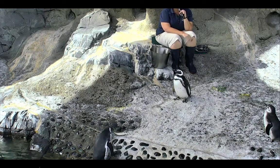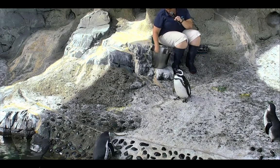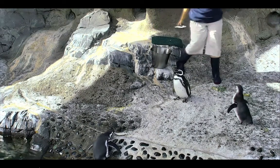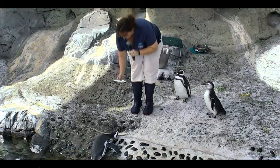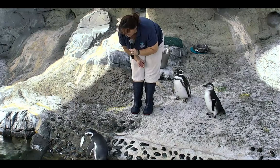Now, like I said, all of them are staying in the water a lot more, but if you want to see them in the water, we have 2 cameras that are hooked up through explore.org. We have an uptide one and one that is underwater, so you can still see all of our penguins when they are swimming. Now, we do have Magellanic penguins in here, but you might notice that they look a little bit different.